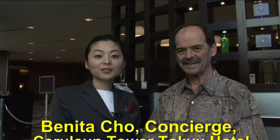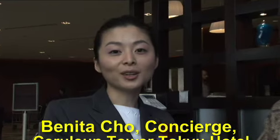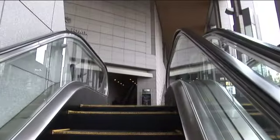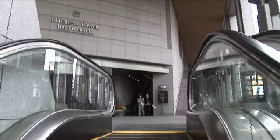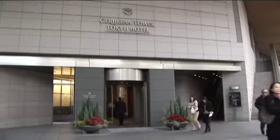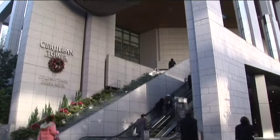Hello, hi, my name is Benita Zhou. I'm a concierge of this Cerulean Tower Tokyo Hotel. It's actually a Cerulean Hotel, but it's owned by Tokyu Group in the Shibuya area. More than 80% of the Shibuya area is owned by Tokyu Group, and this hotel was built 5 years ago. Shibuya is one of the most important hearts of Tokyo.